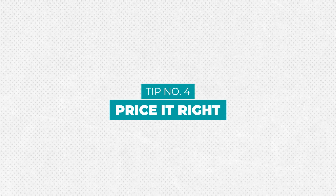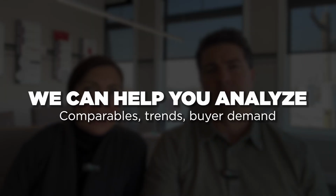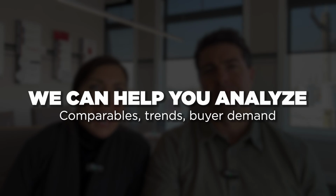Key point number four, price it right. Now that your home is looking its best, the next and most important step is to price it correctly. Setting the right price is crucial. If it's too high, you could be scaring off potential buyers, and if it's too low, you won't get the full value for your home. As local experts, we can help you analyze comparable sales in the area, current market trends, and buyer demand to come up with a price that attracts offers and gets you the best return. It's important to trust a real estate professional who knows your neighborhood and will help you set a competitive price.